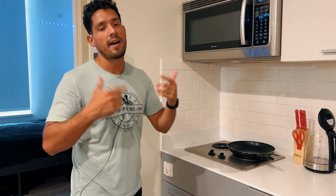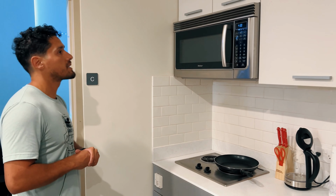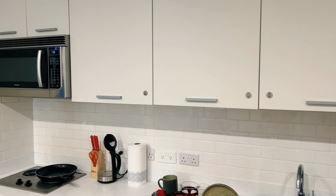And just be mindful that every 10 minutes you have to press that button to cook. Got a microwave up top, plenty of cabinet storage, some nice tile. I really like this place. I'd definitely be living on campus still if I had the opportunity, but it's a little bit on the most expensive side, so depends on how much you want to spend per month.